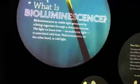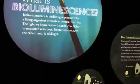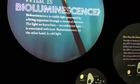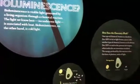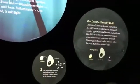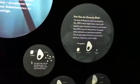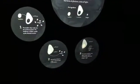So this first stop here talks about what is bioluminescence. It's a visible light generated by living organisms through a chemical reaction. We can see it as incandescent light. It's associated with heat. Bioluminescence, on the other hand, is cold light, which is interesting. So I'm a big old science nerd, so this is really exciting for me. I work in the science industry, so yay scientists! I'm so excited to be doing this today.